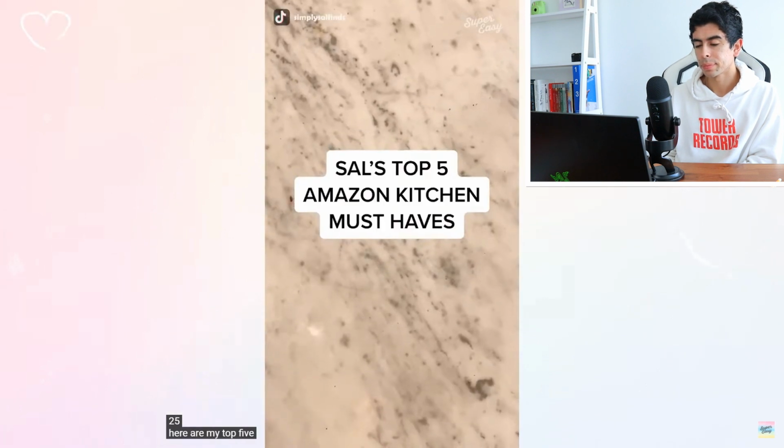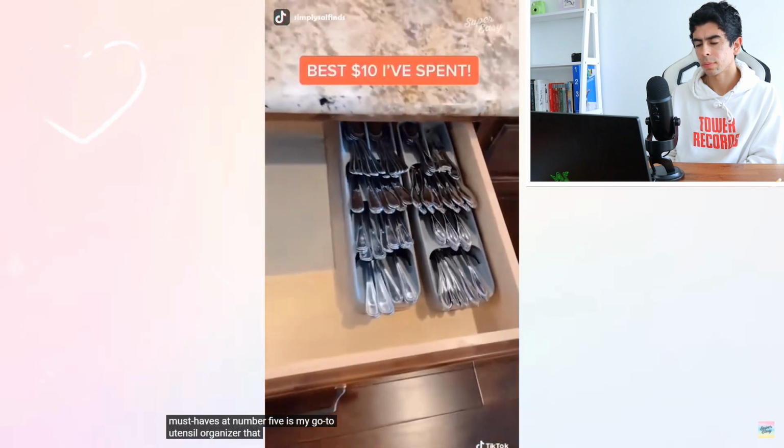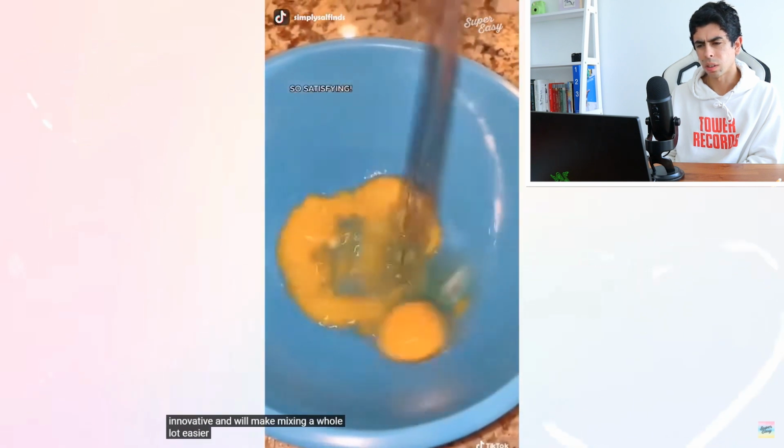Here are my top 5 Amazon kitchen must-haves. At number 5 is my go-to utensil organizer that will save you a ton of space. At number 4 is my stainless steel ball whisk that is innovative and will make mixing a whole lot easier.